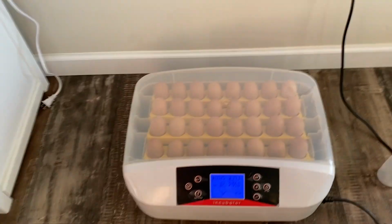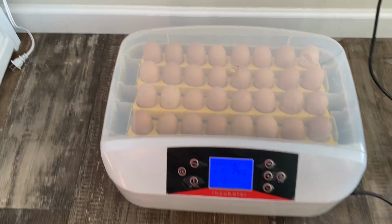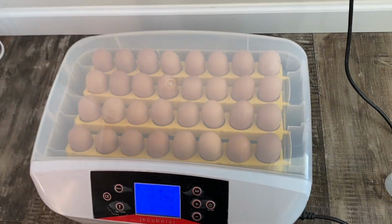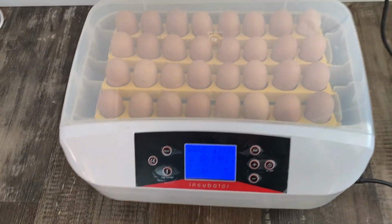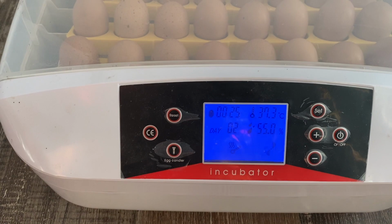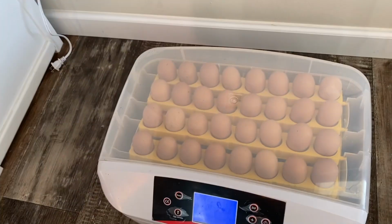Outside, I want to show you what we're doing here. We have got the incubator full again. What are those? Bielefelder eggs. Yeah, those are the Bielefelder eggs. We were thinking about getting a new incubator because we haven't had much luck with this one, but we are going to give it one more try.